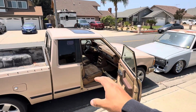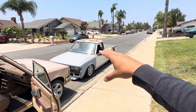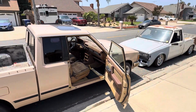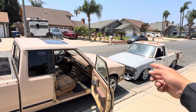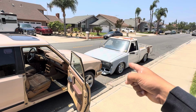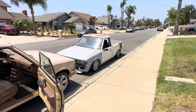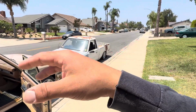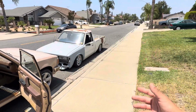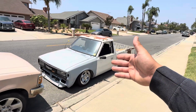So yeah, this is going to be a full build, just like you guys saw me do with this one. Obviously, I didn't finish this one, but this is going to be a full build. And that brings me to another thing. What's going to happen to this truck? I call this truck Lucky Star because it was going to get thrown into scrap metal or the junkyard because it really wasn't worth anything. It had a blown motor, and they had nothing going for it. But yeah, what's going to happen to this truck?